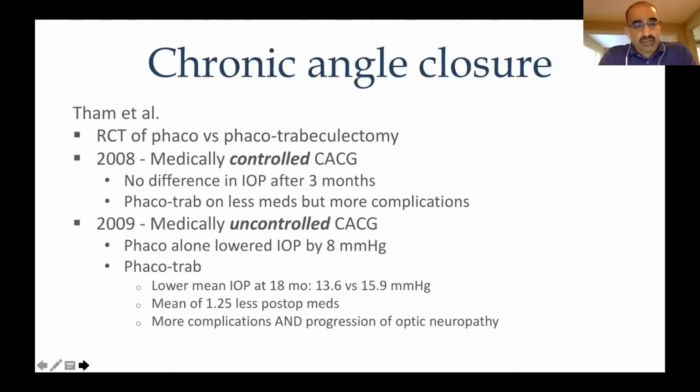Chronic angle closure, a little bit of a different story here when it comes to chronic angle closure. A study in 2008 looked at medically controlled chronic angle closure glaucoma and found no difference in IOP after 3 months when you're comparing Phaco to Phaco trabeculectomy. Phaco trab was on less medications but had more complications, as you might imagine.